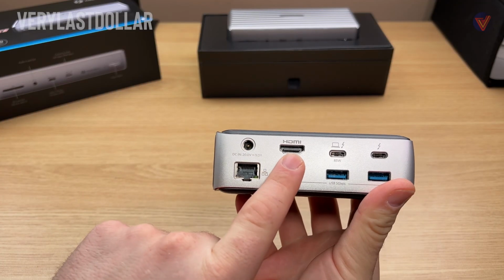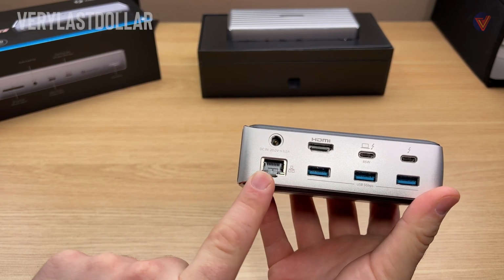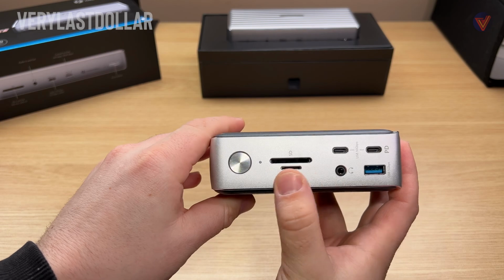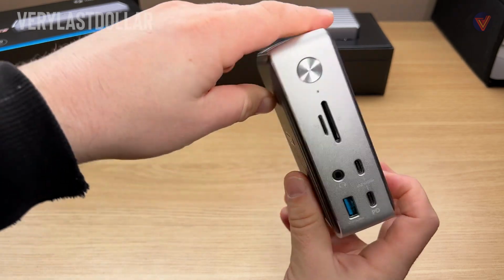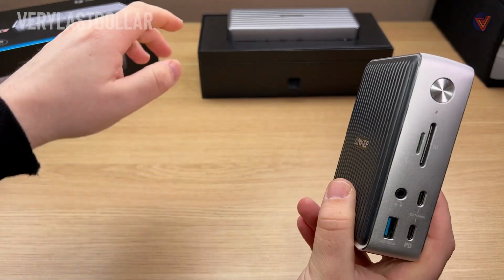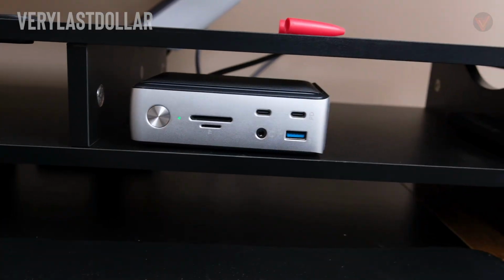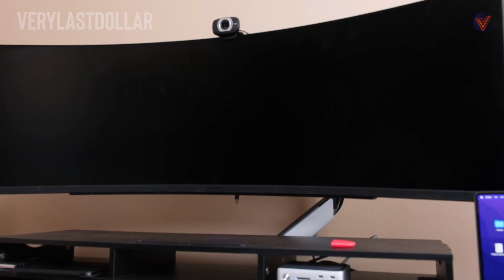On the backside, you have the DC input for the charging, HDMI, 3 Type-A ports, and a few Type-C ports. On the front side, you have full micro SD card slots, a few Type-A and Type-C ports. For myself, I like having SD card slots in front, especially for photo and video for my camera. I just really like having a hub with the maximum ports I can get. At some point, I will eventually fill everything up.